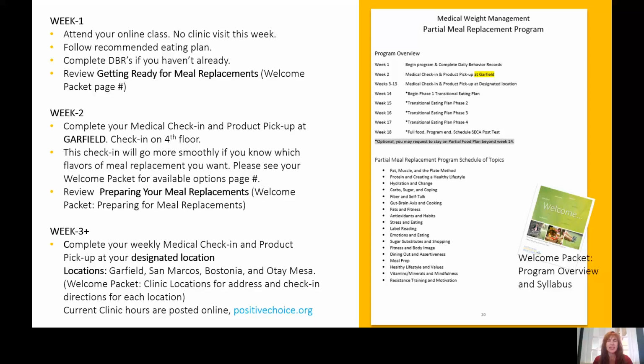At week three, your medical check-in and product pickup will be at your designated location. There is a page in your welcome packet that tells you specifically how to do check-ins at each location, and we have the addresses and the clinic hours in there. Clinic hours do change, so always check our website for the most current schedule and call the main line.